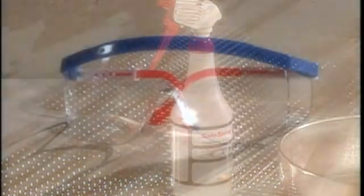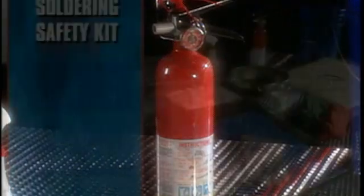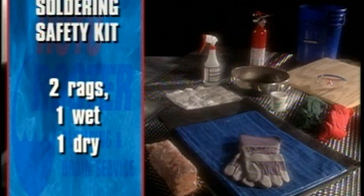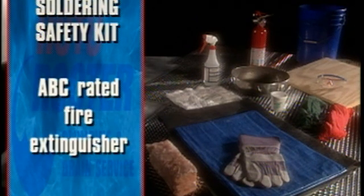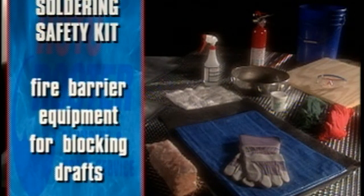Develop a soldering safety kit and carry it onto the job site with you. This kit, along with your personal protective equipment, should be taken with you and used on every job involving the use of a torch. The kit should contain a minimum of the following items: 2 rags, 1 wet and 1 dry, a spray bottle filled with water, an ABC-rated fire extinguisher, 1 or more fire shields, fire barrier equipment for blocking off dangerous drafts. New fiberglass insulation without paper on it, wood, sheet metal, fire stop putty, or other fireproof materials may be used.